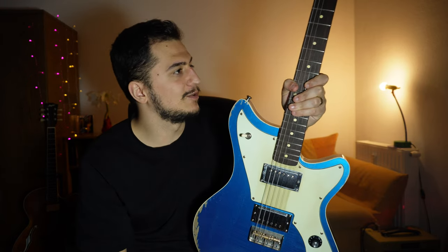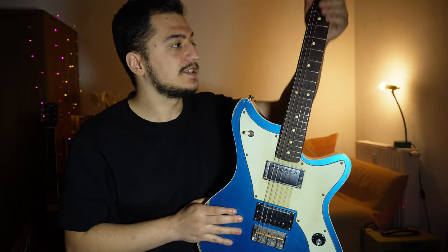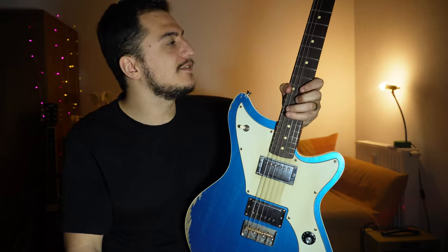I hope you enjoyed the tones and this guitar in general. Now, I am a big fan of this guitar. From the moment that I opened the case, I was like, holy damn, this is really nice. Pickups are awesome. The body shape is amazing. It looks really nice. It feels really nice to play. I mean, as soon as you grab it, you just don't want to let go of it, which is a really nice attribute to have.